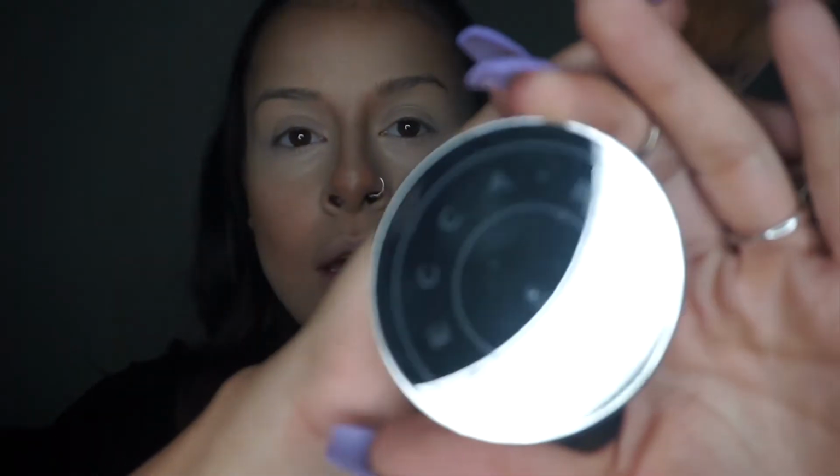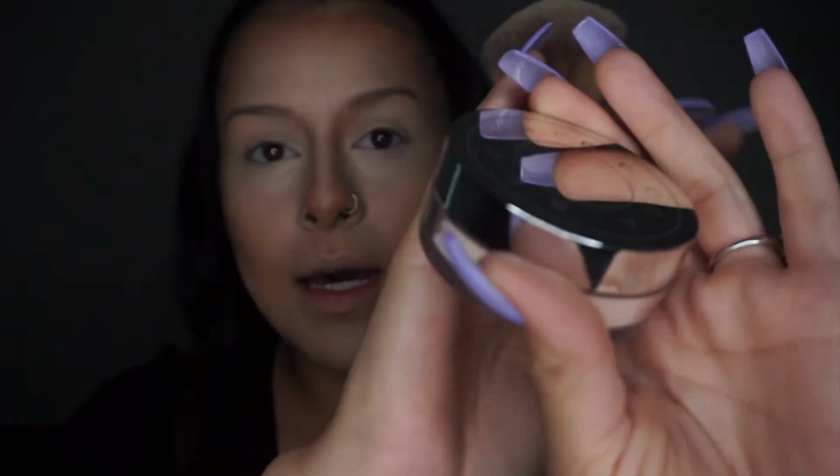Yes! So now that we're nice and contoured and highlighted for the gods, we're gonna go in with this Becca powder. It's the Hydra Mist that has a really cool cooling effect. At first I was like, yo, why my face feel wet though?